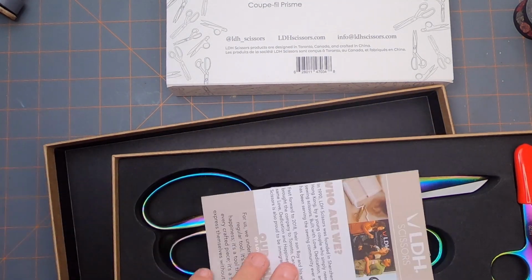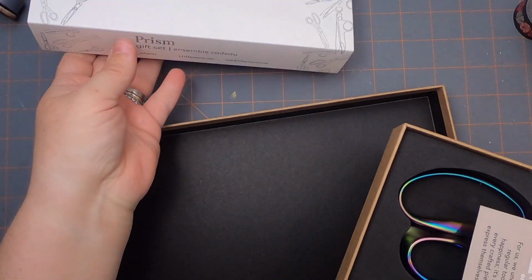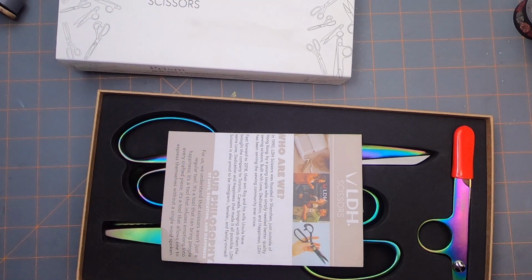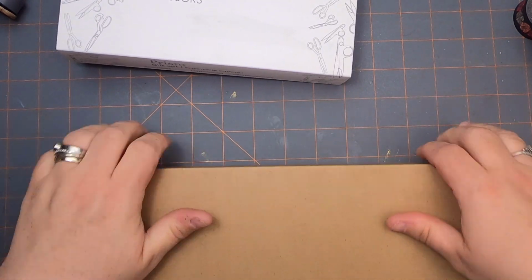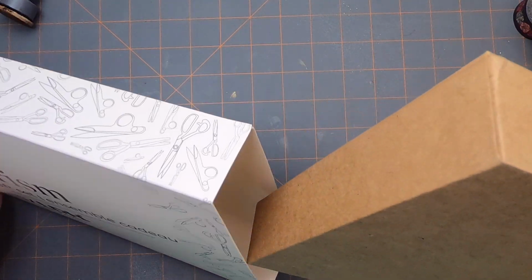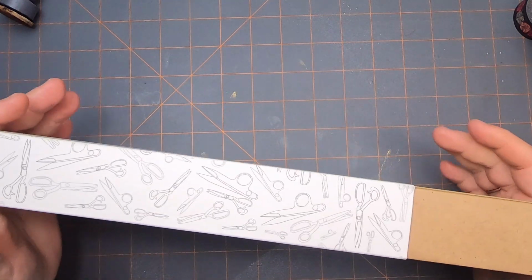They're really nice. So yeah, if you're looking for these, the brand is LDH, and they are the prism set, and they match my, I'm not wearing those glasses. I have a pair of glasses that are the exact same prism, that kind of rainbow iridescent, but I'm not wearing those glasses today. I forgot. But I did have them on at the show, and I think as soon as I saw these, it was like a kindred spirit.